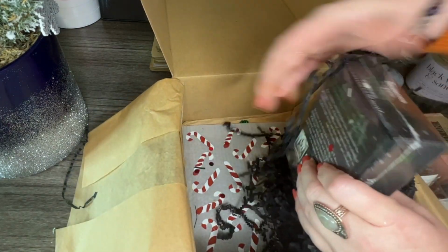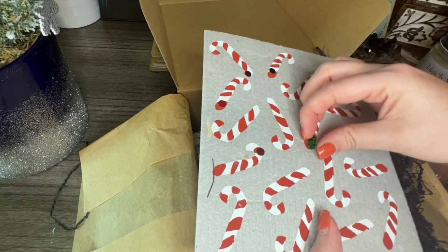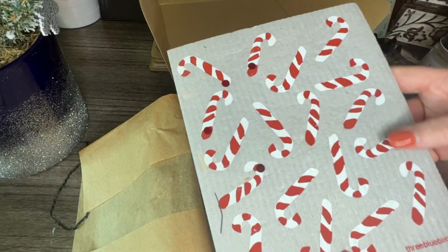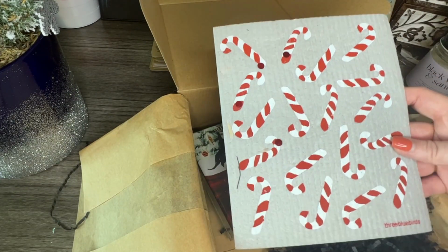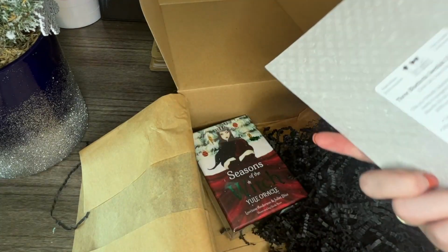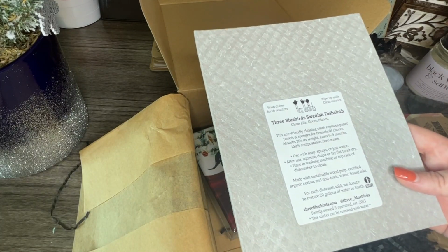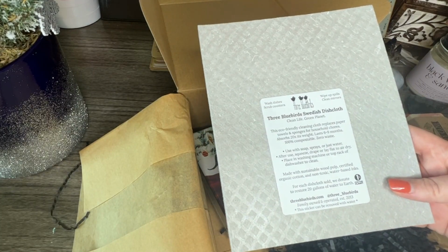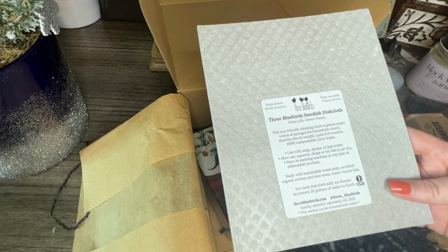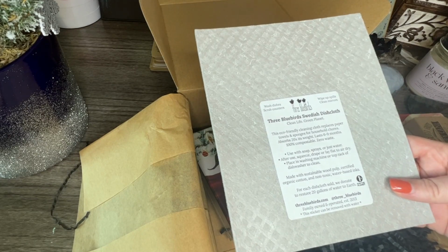And then we have our deck, but let's look at this first. So we have those Swedish cloths. They have little cute Yule confetti in here. So these are awesome. I've gotten these before in different boxes, and they're reusable paper towels pretty much. And this is so cute and perfect for this time of year. Oh yeah, I think it'll explain it more. 3 Bluebirds Swedish dishcloth. Clean Life, Green Planet. This eco-friendly cleaning cloth replaces paper towels and sponges for household chores, absorbs 20 times its weight, lasts 6 to 9 months, 100% compostable, 0 waste.